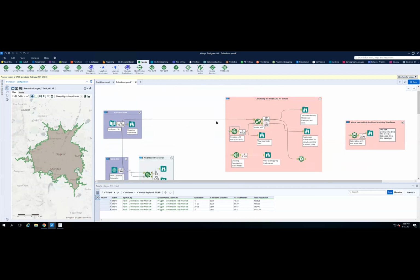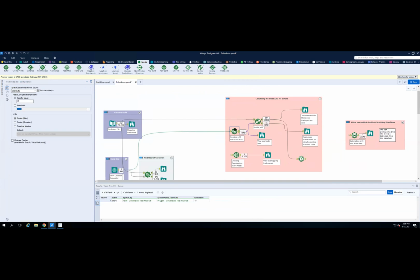So in the tool palette, we also have the trade area tool that lets us draw single or multiple trade areas around a single spatial point. And in case you're not aware, a trade area is nothing but a geographic area from which a business generates the majority of its customers.